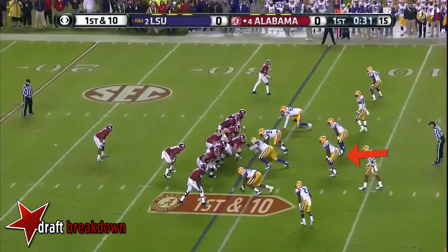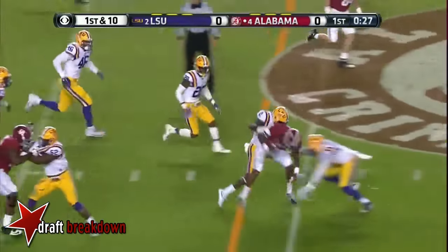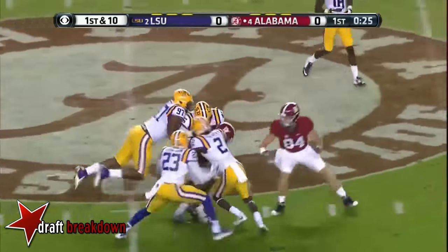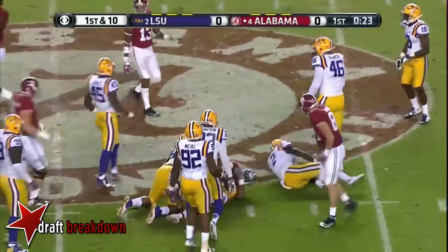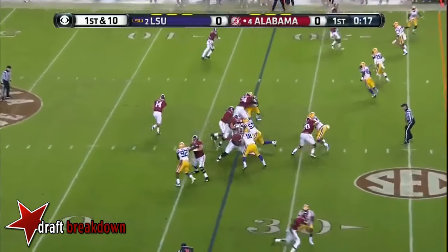Checks in for Alabama now. Kenyon Drake in the backfield. He'll get the handoff. He'll cut left. He's into the secondary. He's got a first down. He's still on his feet across midfield. And he's down to the 20 seconds to go on the quarter. No score. Bama, first and 10.